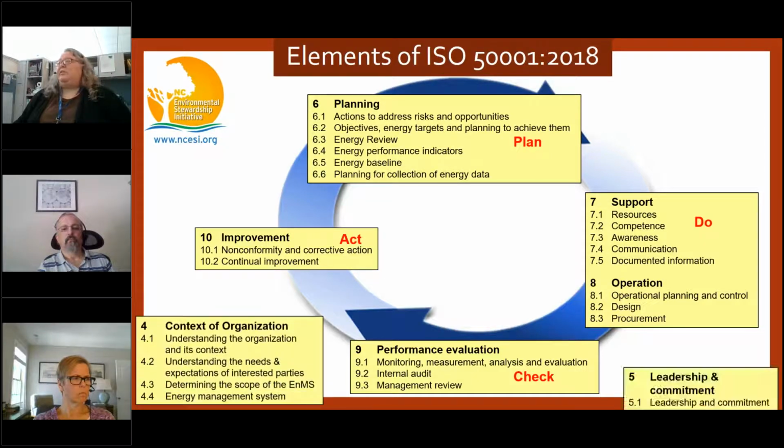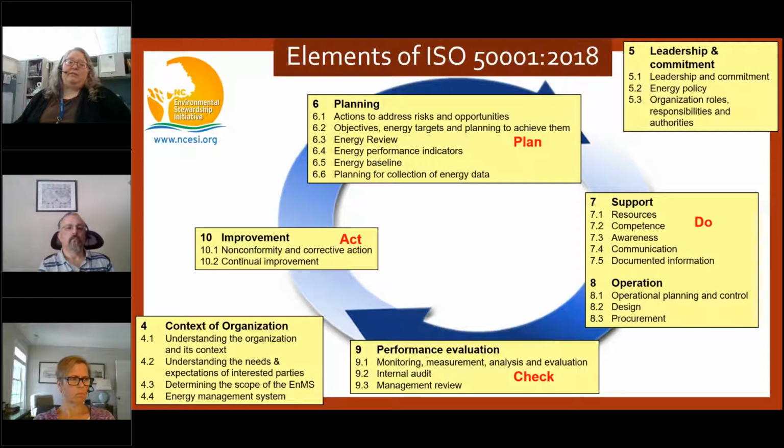Similar to the environmental management system, you also have these two framework pieces for context and leadership and commitment, where you're figuring out what your context is for your energy system. And then figuring out what the leadership commitment is, what your energy policy is going to be, and who's doing what with those roles and authorities. All of that hopefully will lead you to continual improvement. That is the way the plan, do, check, act cycle is set up to be.